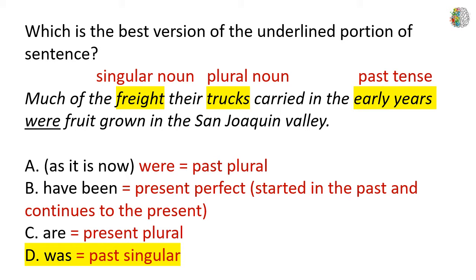So that tells us that freight is the subject, trucks is our supporting detail, and since our subject freight is a singular noun, then we're going to want to have a singular verb. So we're going to change the answer from were to was so that we have a past tense singular verb.